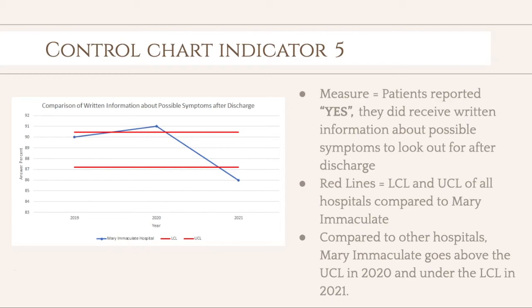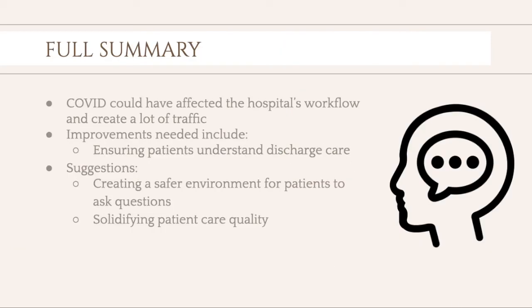This could also be because of the pandemic of COVID-19, which could have caused such a big extreme. But definitely this is something that the hospital should keep in mind, that when discharging patients, they should be continuously giving written information about possible symptoms so that patients can look after that. What we've learned throughout the different control charts is that COVID could have definitely affected the hospital's workflow and created a lot of traffic, which could affect patient satisfaction, with so many people coming in and out of the hospital and with a minimal amount of doctors and nurses. This could have definitely caused satisfaction to decrease.